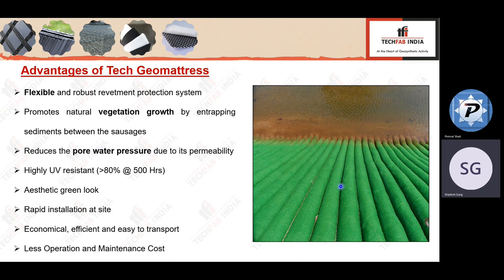Also, since it is a highly permeable system, because of the high permeability, it also reduces the pore water pressure. This system is highly UV resistant. Also, its aesthetic green look blends with the surroundings. It is economical, efficient, and easy to transport. As we discussed, it always comes in rolls, is laid at the site, and then filled. It involves very low operation and maintenance cost.